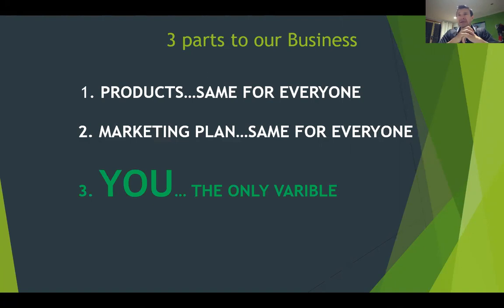So out of these three things, we're back to square one. There's only one thing you have total, 100% control of: you. Totally. You choose what books you want to read. You choose when you want to get up in the morning. You choose how much work you want to do. You choose how many people you want to talk to. You choose your attitude for the day. You choose all of that. It's your choice every single day. So the only variable in this business from making $500 a month to making $50,000 a month is you.